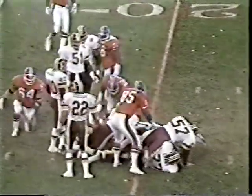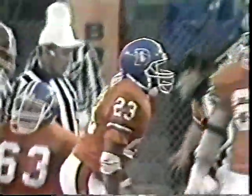Alvin Walton, one of the Redskin defensive backs, as they smother that play right at the line of scrimmage after a gain of 1. Olkowitz was the first Redskin there.